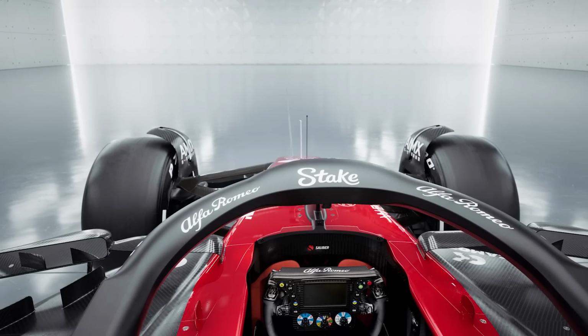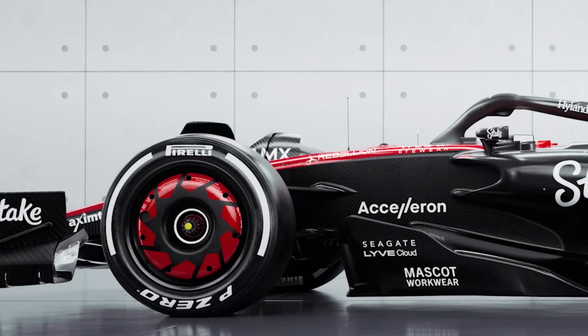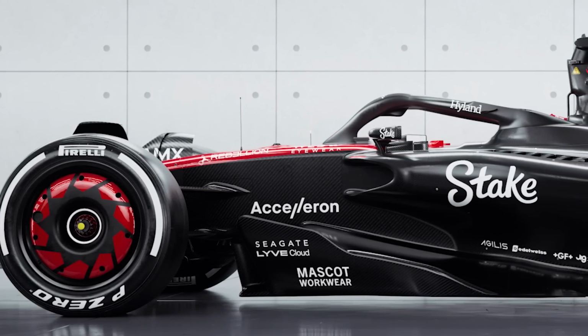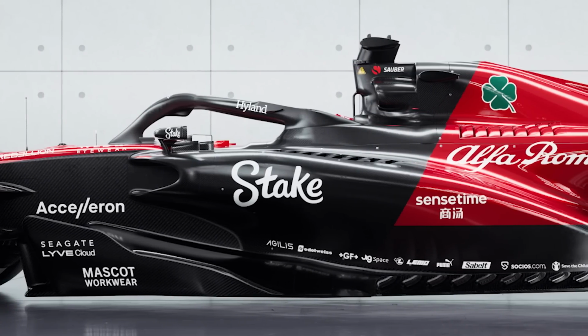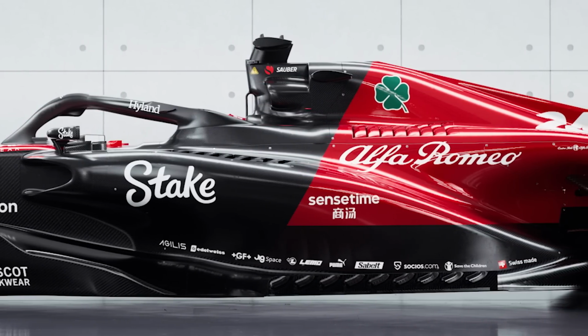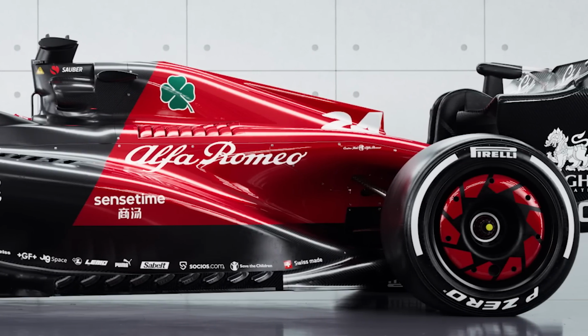Now, as I said last week, I'm not going to sit here and embarrass myself by pointing out the changes. If you've been following this channel for long enough, you will know I'm not great with the technical stuff. That's a massive understatement. However, what I will say is that the car looks great, and I cannot wait to see what it looks like when it hits the track in Barcelona for its shakedown later this week.